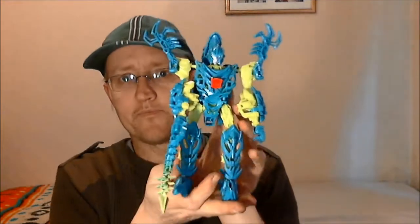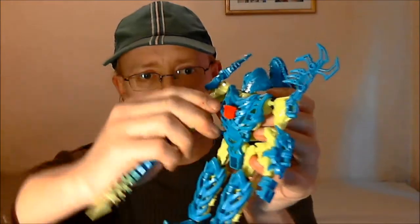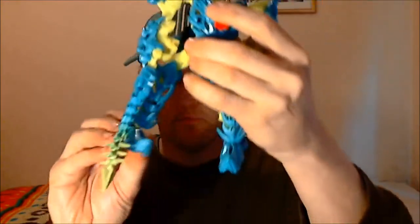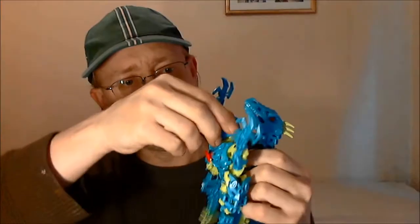But there he is. Again, articulation, it's all rubberized ball joints. They do sometimes pop off when you're moving them about, but it pretty much goes anywhere you want to stick the limbs. So they are quite poseable. No waist joint, but just about everything else is on a ball joint.